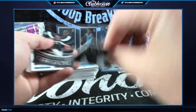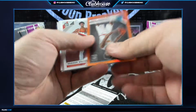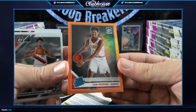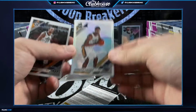Tremont Waters, there's a redemption, so we'll put it backwards there. Tremont Waters, Russell Westbrook. Darius Garland for the Cavs. Cam Reddish, nice hit for the Hawks. For the Atlanta Hawks, Cam Reddish. Dwali. The 199 orange. Kobe White. Derek Favors for the Pelicans, Hollow.